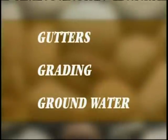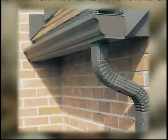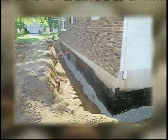There's a lot of different things homeowners can do. I try to help people realize the 3 G's are probably the first thing that a homeowner needs to be aware of. Gutters, grading, and groundwater. Gutters are simple, making sure they're working, flowing freely away from the home. Grading, making sure things are moving away. We don't want puddles next to the house.